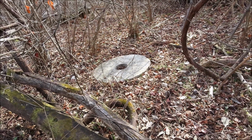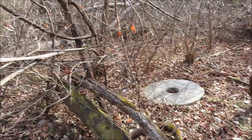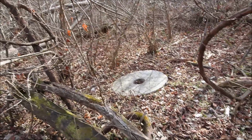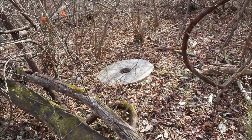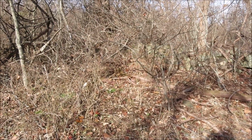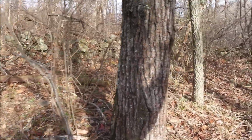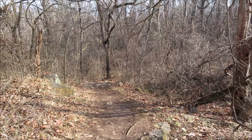Here's an old abandoned mill stone sitting there. It's down here next to this creek, so I guess it's possible there was a little bit of a water-powered mill here. Anyway, there's the stone. Here's part of a stone wall just off the trail. Probably be hard to see that in the summertime, but there it is. Heading on down where I'm going. Down this way to the bottom where the creek is.